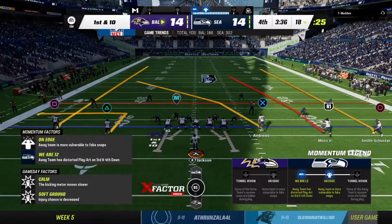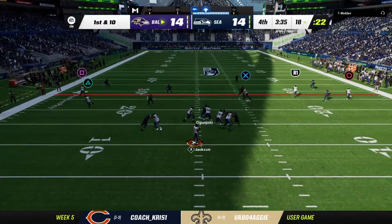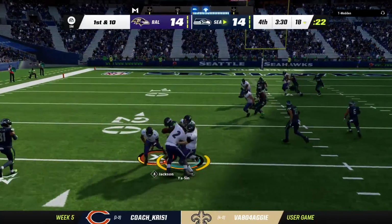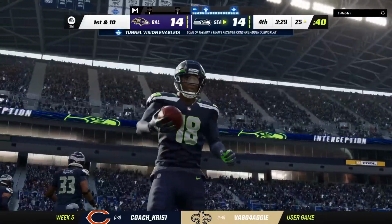Offense set at the line for this next drive. Well, the bad news, they had the turnover last time. The good news, their defense only surrendered. And this is going to be intercepted. Picked off by Rock Ya-Sin. And the Seahawks are going to take possession of the football.